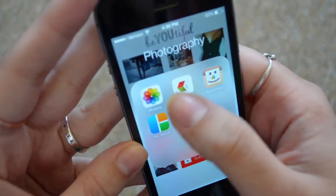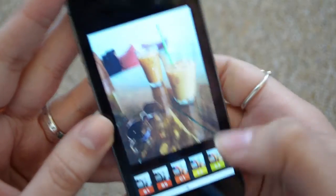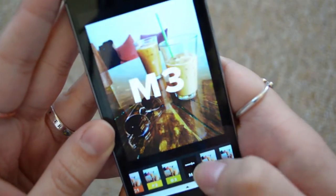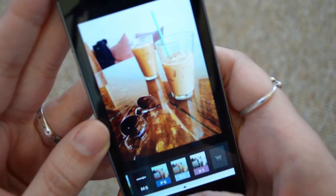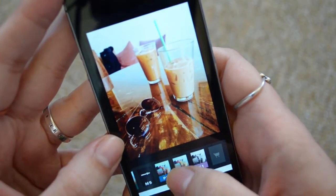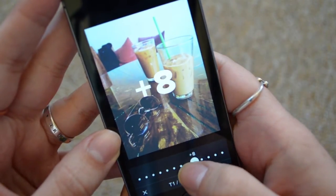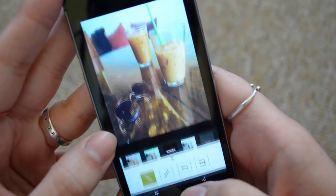Then I will go to VSCO Cam, which everyone uses. There's the same picture in this one, and there are all these filters that you can use that are really awesome. Again, I almost always use the second to last one here. TI, is that the name of it? Yeah, TI, this one here, because I think it's really pretty. Then I'll usually fade it out a little bit, like a little less intense, maybe an 8, depending on the picture. I think that looks cool.